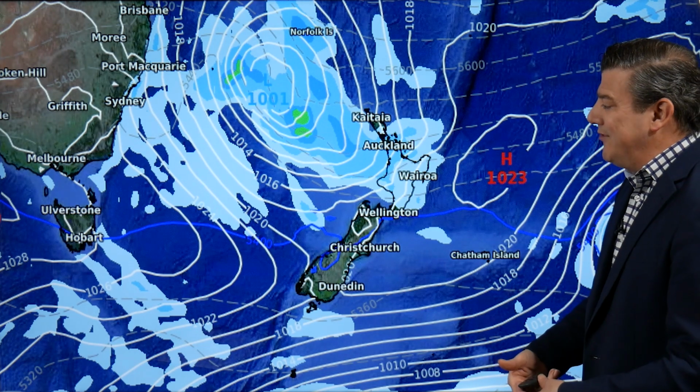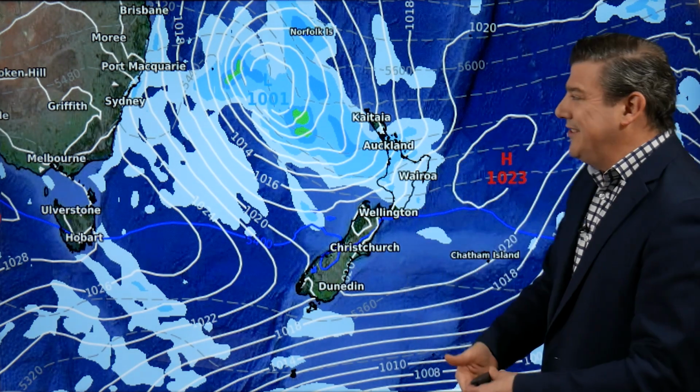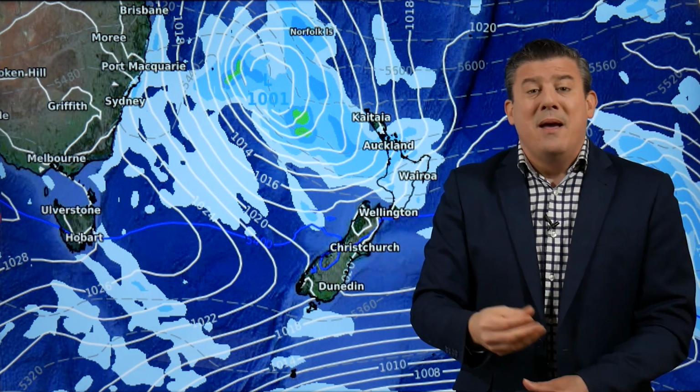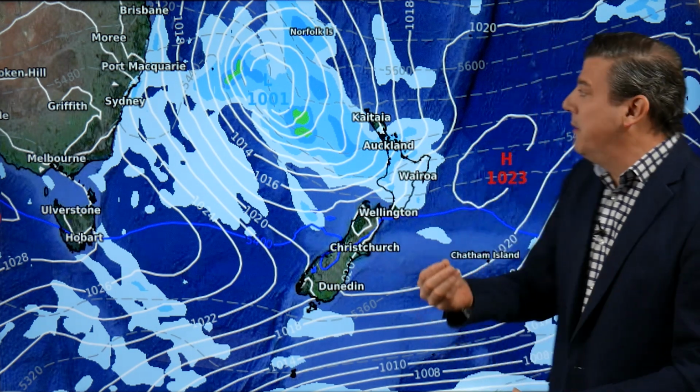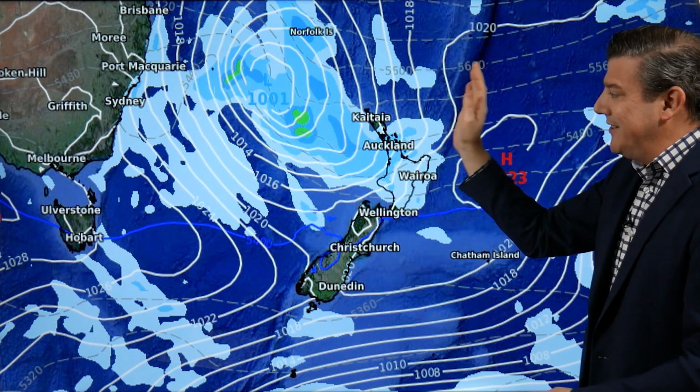But let's try and make sense of this incoming low. So it gets deeper over the next couple of days. It doesn't really turn into a major storm, but it is going to produce some heavy rain because it's pulling down this subtropical airflow on the eastern side of it.